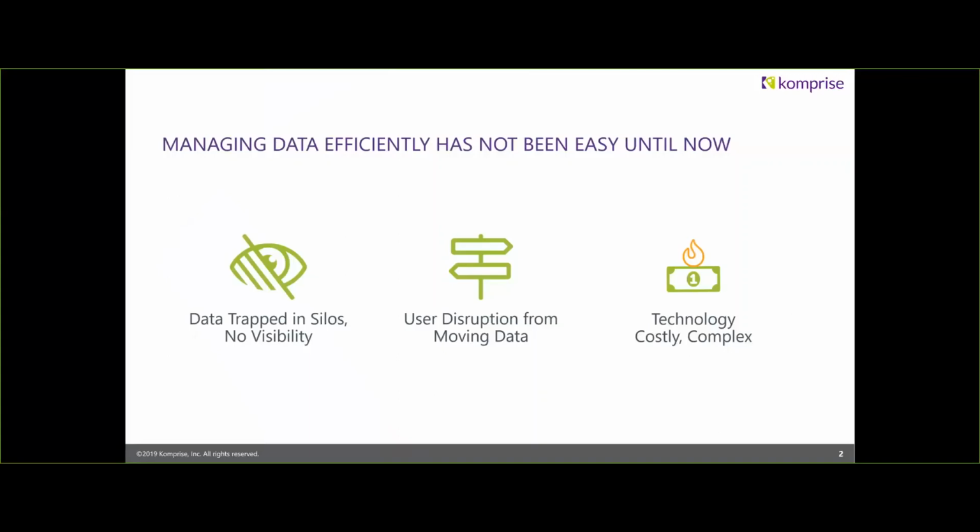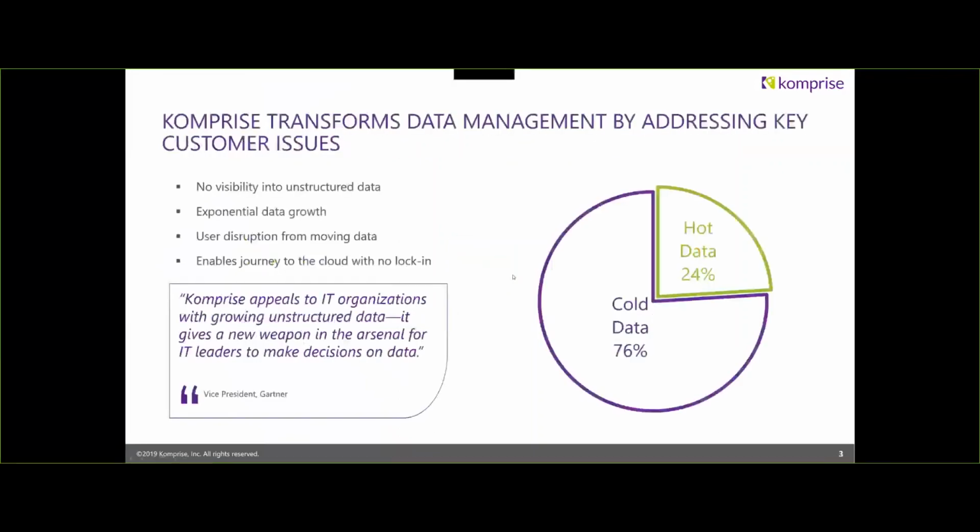And then the third challenge is how complex is this solution to implement? How costly will this be? If it's too costly, would it be less expensive to just grow my current storage tier than to implement a third-party solution that now helps me manage it? So those are the three issues that we help solve.